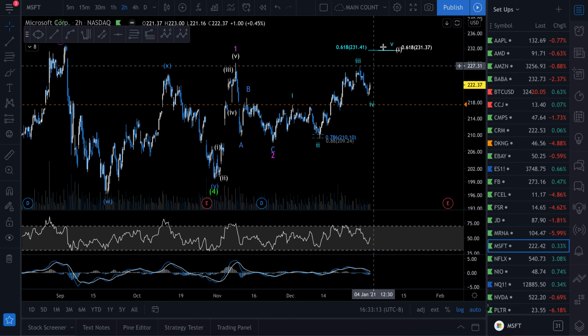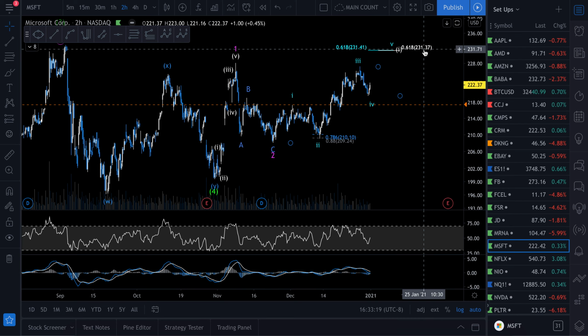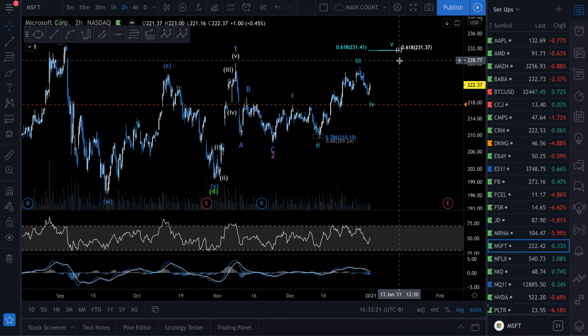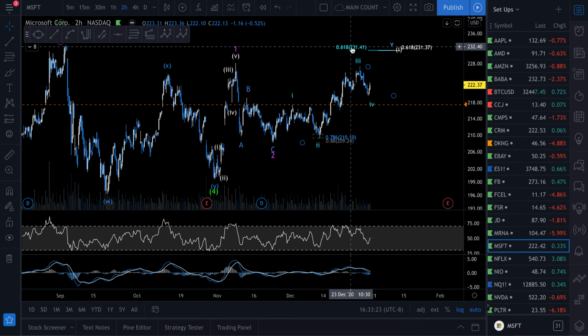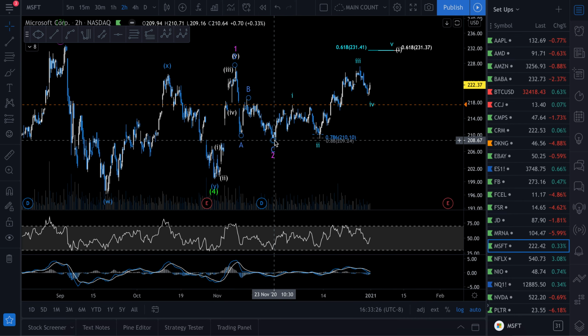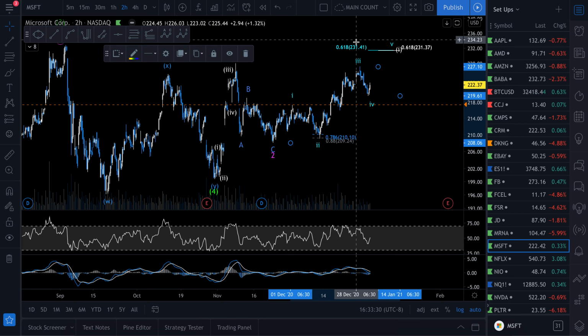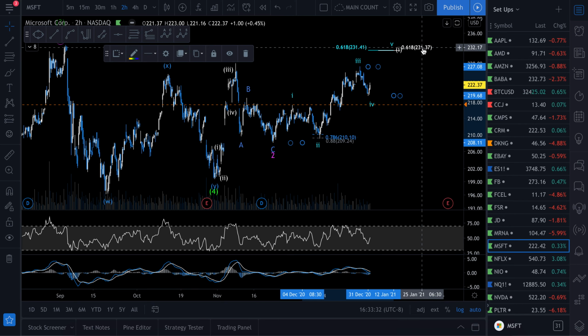Looks good, playing out perfectly. Big confluence here. 131.41 and 231.37. So the blue is the sub count measurement. The white is the, never mind. I just did the same measurement twice, so ignore that.